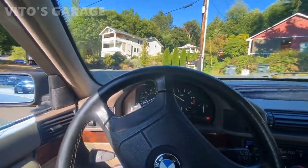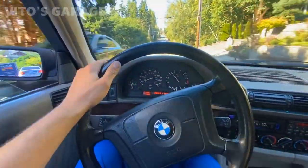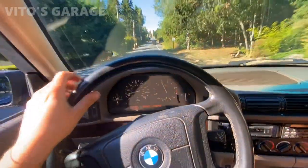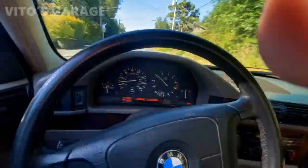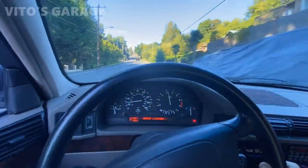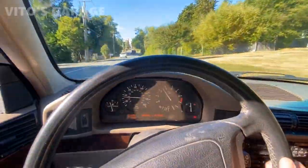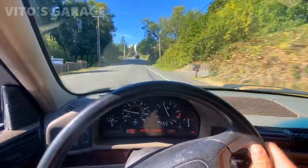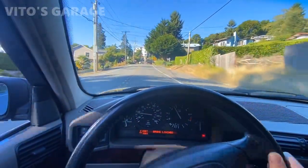Woohoo! Amazing! The alignment is off, but it's okay. Oop, I gotta shift. Nah, I'll go back to second, because it's a steep hill. There you go. Amazing.